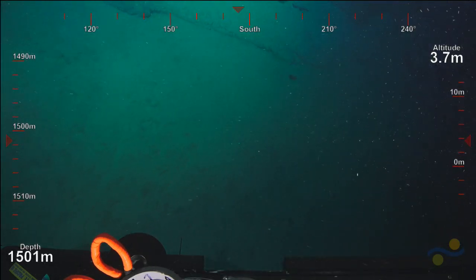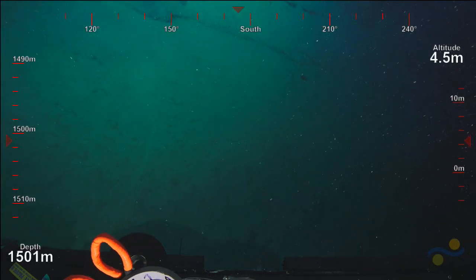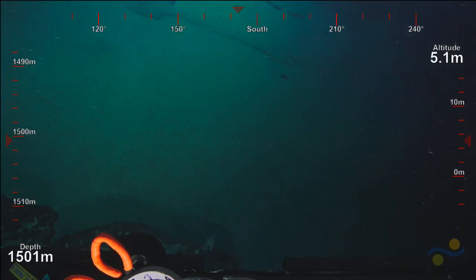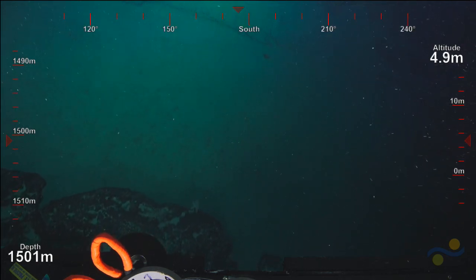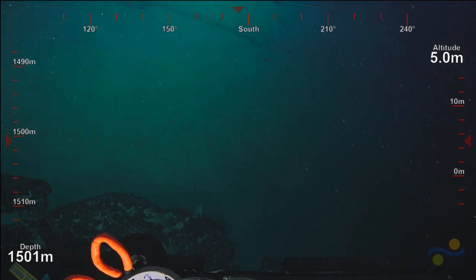So we are getting repositioned here, and while we're doing that, you can see these lasers right in front of us. They are 10 centimeters apart, and they're really helpful for helping to size up various critters.